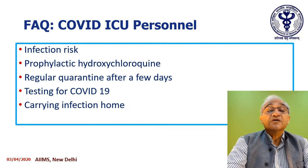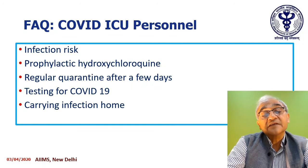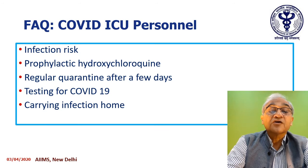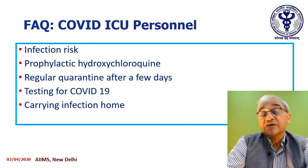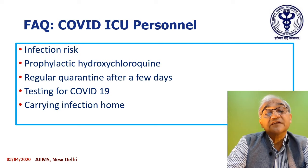Another issue coming here is infection risk of the ICU personnel. I have already talked about the number, about 15 to 30% will get infected, but one has to accept this number and one has to ensure that proper donning and doffing, especially doffing, is done so that the infection rate is less. For all aerosol creating procedures, like I've already mentioned, intubation, extubation, fiber optics, tracheostomy, surgical procedures, every healthcare worker should be adequately dressed up so that the chances of infection are less.